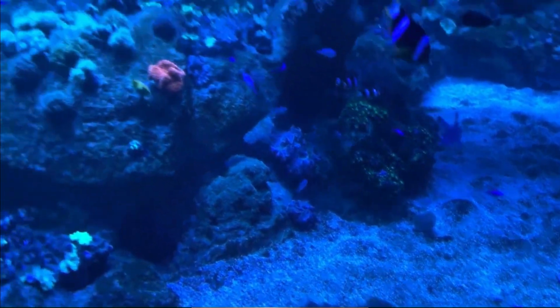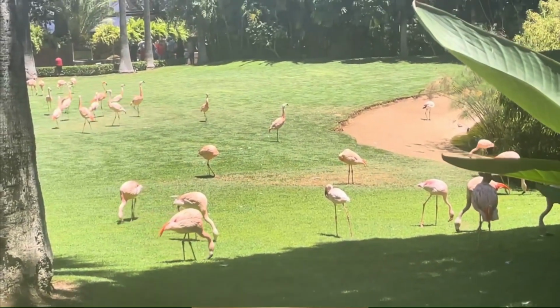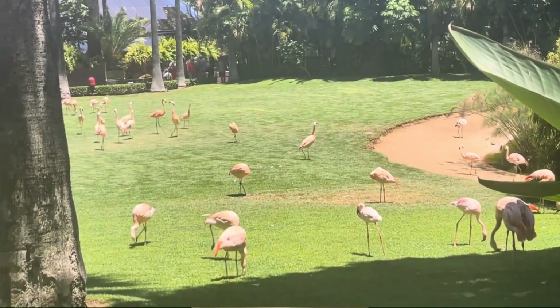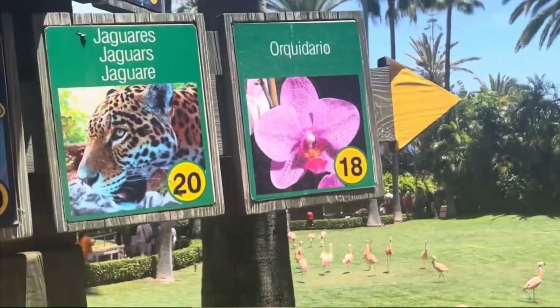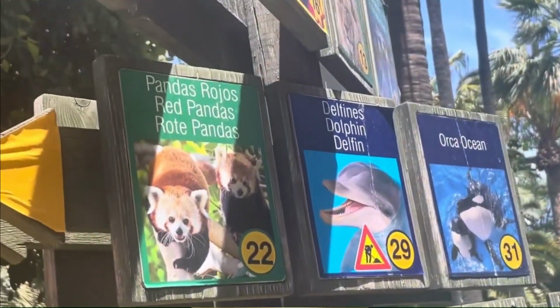And there's also a little train that is free if you've got Loro Parque tickets to go down to the town. So that was really great. And we couldn't get wheelchairs on there though. If you had a fold down wheelchair, you could get it on. We just had Rowan's buggy.